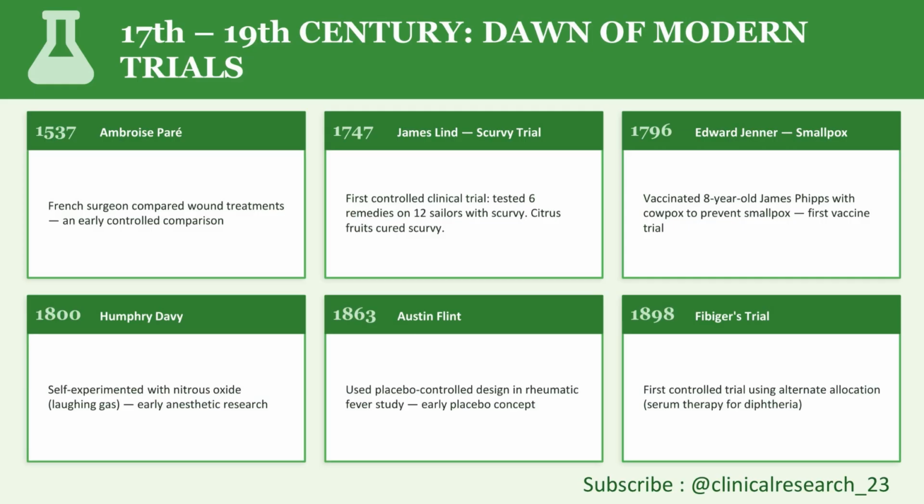Then, in 1800, Humphrey Davy vaccinated an 8-year-old boy named James Phipps with cowpox to prevent smallpox. This was the first vaccine trial, laying the groundwork for immunology. Going further back, Edward Jenner in 1796 conducted what is considered the first controlled clinical trial, testing 6 remedies on 12 sailors suffering from scurvy. The discovery that citrus fruits could cure scurvy was a breakthrough in nutritional science.